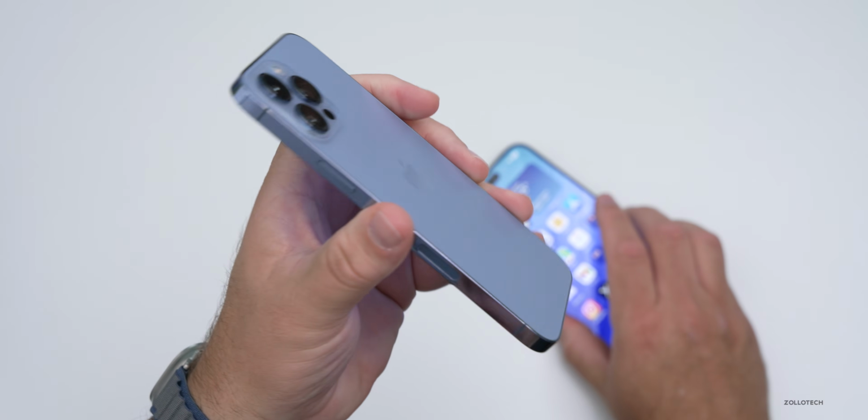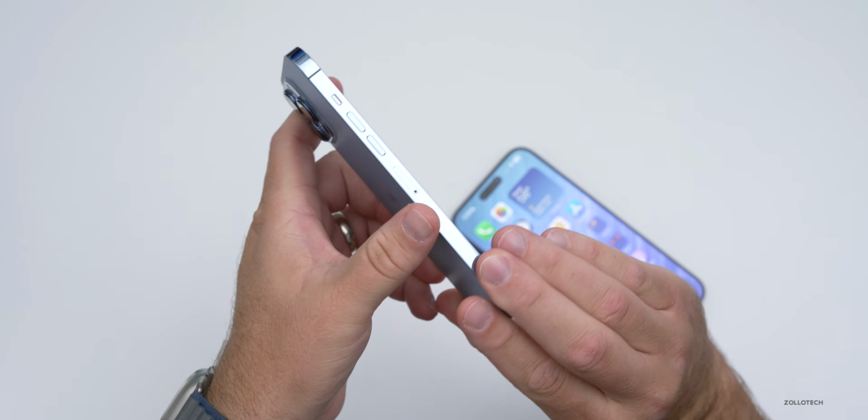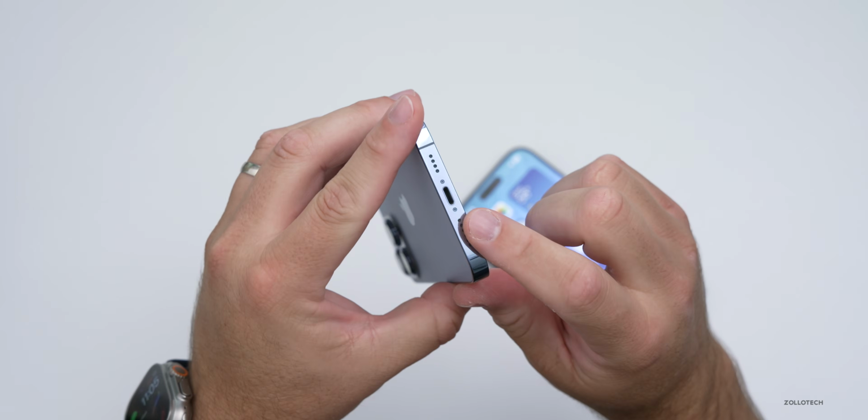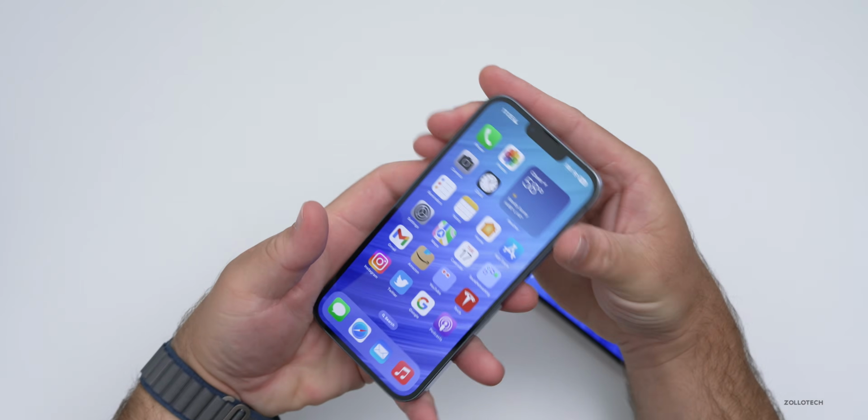Of course, the 13 Pro Max has stainless steel all the way around the outside edge, which is a shiny and glossy stainless steel that does have a tendency to scratch toward the bottom, but it's not that big of a deal. You can sort of polish it out, and it's been around that way for a long time. We have lightning, of course, and it's just a very traditional look.